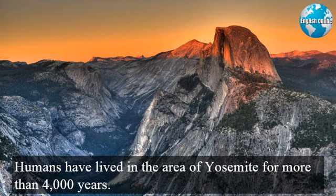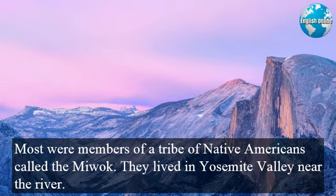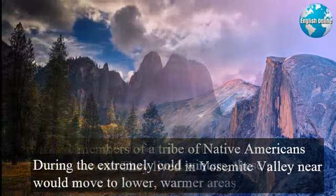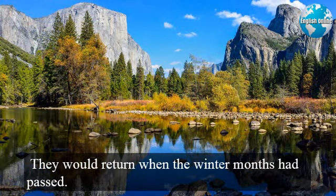Humans have lived in the area of Yosemite for more than 4,000 years. The first people who lived there were hunters. Most were members of a tribe of Native Americans called the Miwok. They lived in Yosemite Valley near the river. During the extremely cold winters, these people would move to lower, warmer areas. They would return when the winter months had passed.